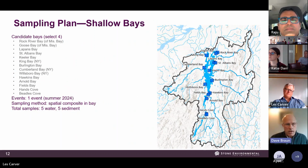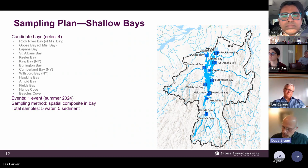There are a lot to choose from. We want to select 4 where we think we'll have the highest probability of seeing emerging contaminants at concerning levels. And so that's just a list. We're proposing one event. It would be a spatial composite, both water and sediment, a spatial composite across the shallow portion of these bays, from a boat.